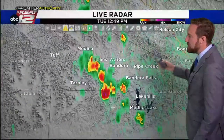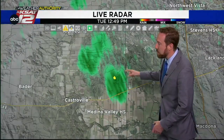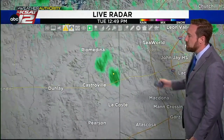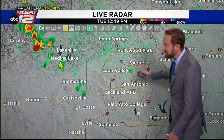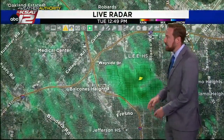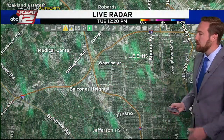And so far, we haven't seen much in the way of activity here across Bexar County, although it's very, very close. Right there around Castroville, starting to see a shower pop up just north of Medina Valley High School, right there along 90, and then another little shower just north of you. Those two kind of just drifting along here. And then as we look at San Antonio, it does look like we have a little shower that's trying to take shape. This will be the first one here around San Antonio. They're just north of I-10, right there where 410 and I-10 meet, getting a little bit of rain starting to come down. So hopefully this is a trend and we'll see a little bit more.